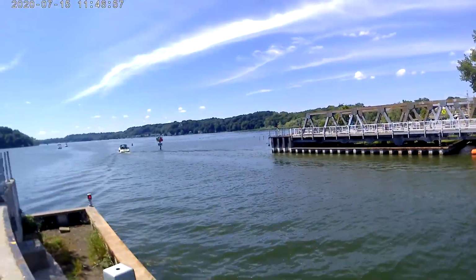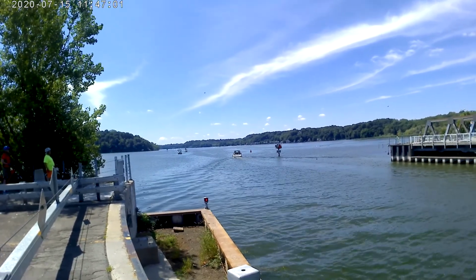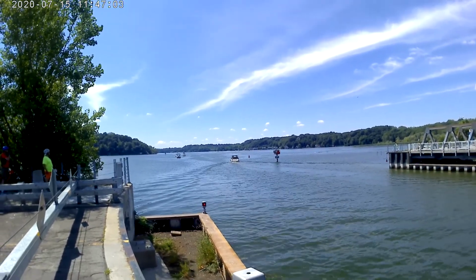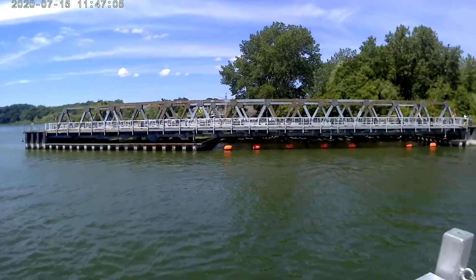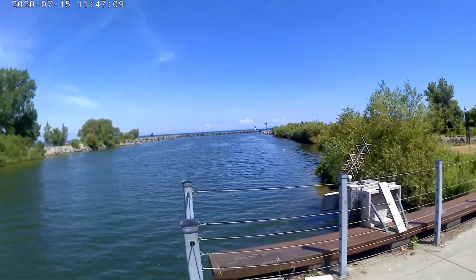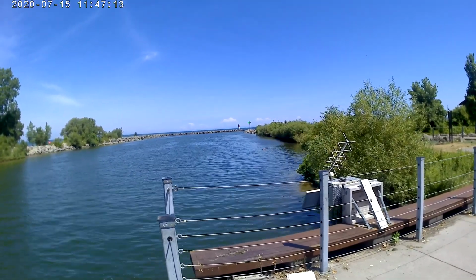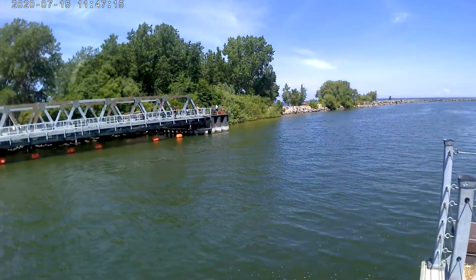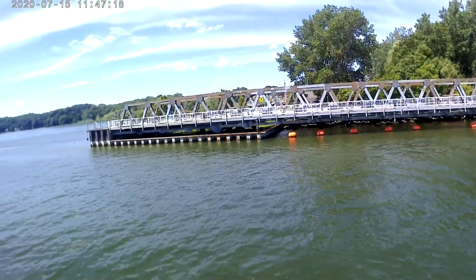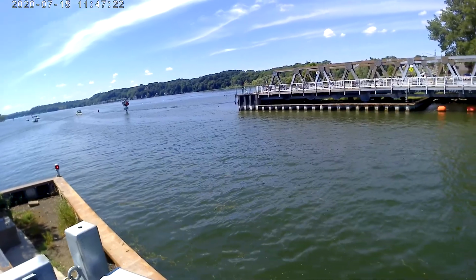They keep it open so that the boats can come to and from the bay out onto Lake Ontario up there. That's the outlet up there. So this was a nice ride, and fun place.